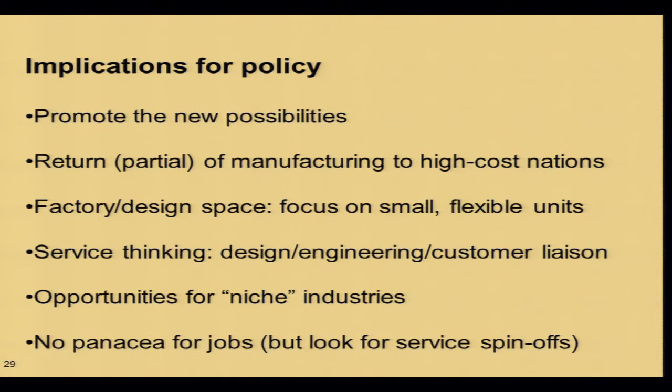A lot of these companies aren't going to be big ones. They're going to be small ones. You are going to bring service thinking into your manufacturing disciplines, and there's going to be more and more opportunities for niche industries of the kind I've just mentioned. I think anyone looking for manufacturing in the future to employ directly huge numbers of people is going to be disappointed. It's not going to be an area which goes back to the vast numbers of people who were employed in manufacturing 50 years ago.